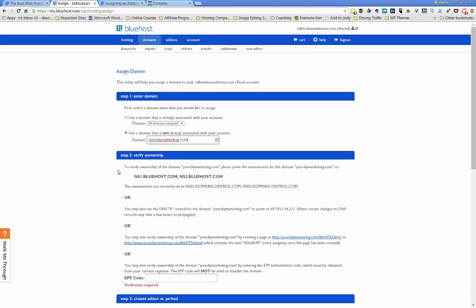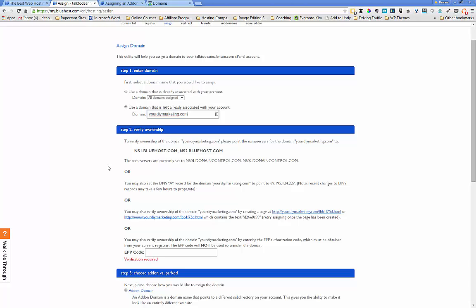And so it's gone out and it said, okay, now I need to verify my ownership. I can't simply type somebody else's domain name in here and try to take ownership of it, right? So the easiest thing to do in this case is to point the name servers to the Bluehost domain name servers. And right now, because this domain is registered at GoDaddy, it's using GoDaddy's DNS. So there are other ways you can do it. You can create a page, but we don't have a website, so we can't really create a page. Here's another option: you can verify ownership of the domain by entering something called the EPP authorization code.